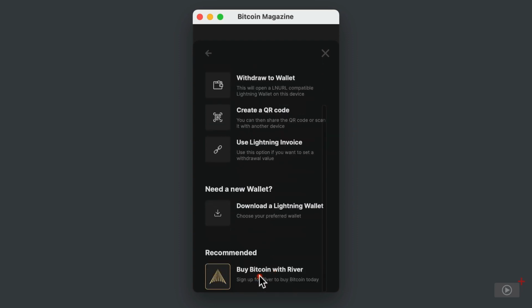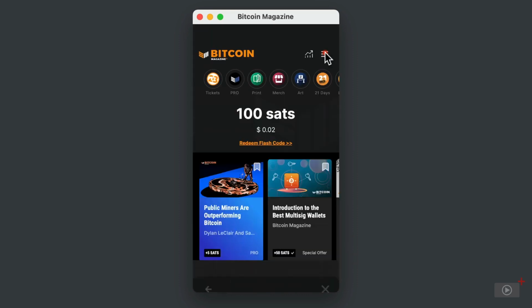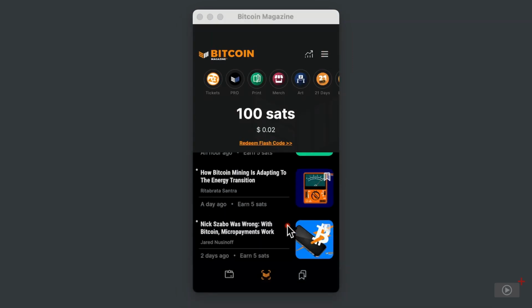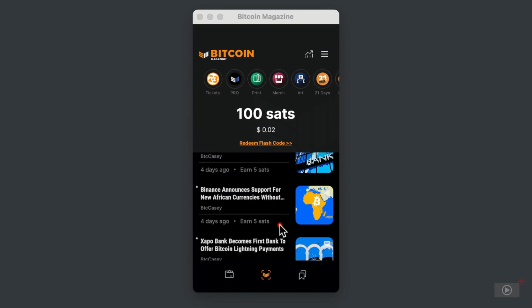And it's recommended to buy Bitcoin with River. I'll show you another way to buy Bitcoin or buy sats a little bit later on. If I just close that down, and then scroll down, you'll see there are some other articles here. Now, these standard articles are like 5 sats each. There's some interesting information here.